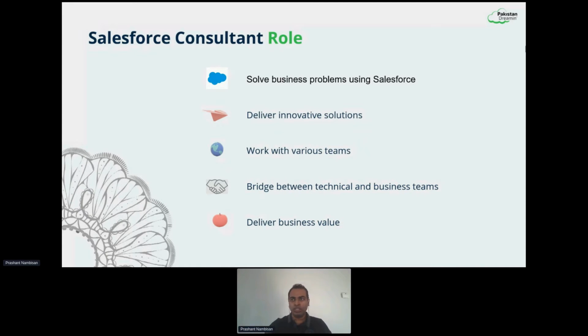Now, it could, of course, have different meanings. It could be something as big as creating more revenue streams. It could be as big as creating more lead streams, but it could be also as simple as just creating a small better user experience for the end user. But at the end of the day, it's a business problem, and you're using Salesforce. So you're combining the worlds of Salesforce, understanding Salesforce technology, and solving business problems as a consultant.